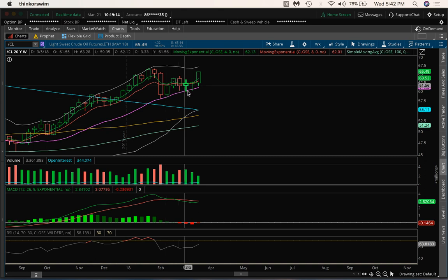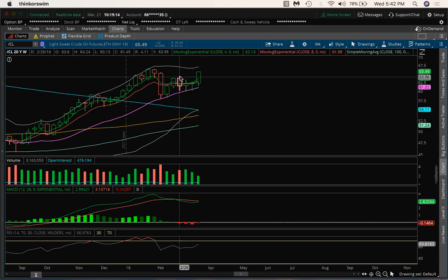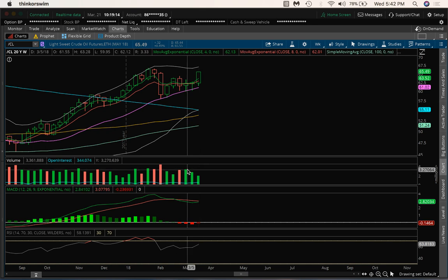So we formed a higher low here on this pullback from this recent low, and now we're forming a higher high. And so to finish off the week strong, we want to close above 64.24, and you want to see increasing bull volume like we did on that inside candle on that daily bull break.